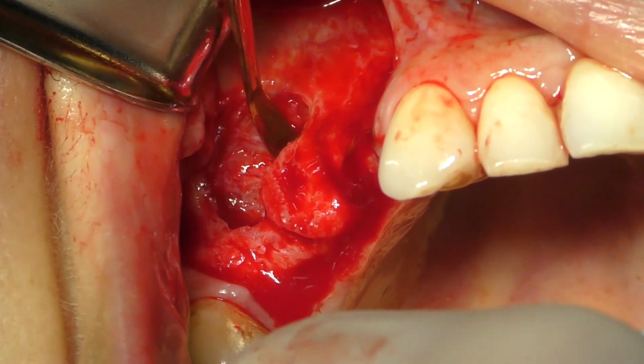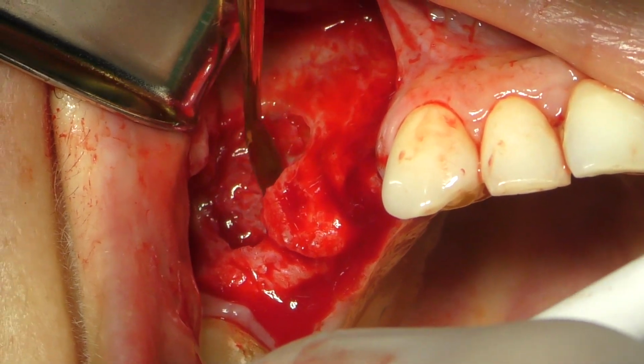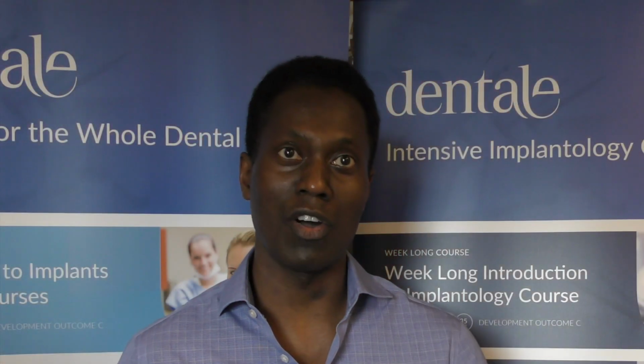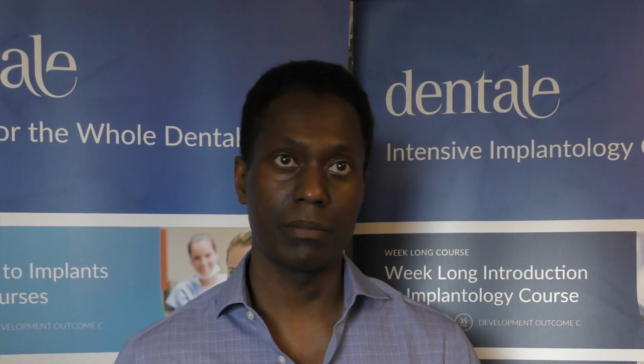And I think as long as you know where the important structures are, as you clearly do, you really will not get into trouble. And I think that's the main take-home message: know the anatomy and do not be afraid of the areas that you're actually going to be working in. Super. So it's that reassurance, I guess.